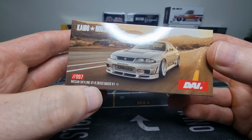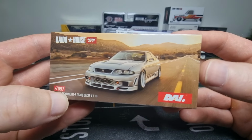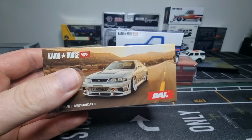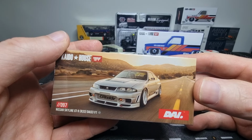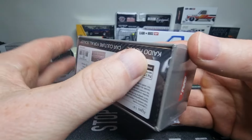So, Nissan Skyline GTR R33. Nice picture, by the way. Got that same picture right here on the Minigt display. Did a review about that Minigt display. You can find it on my YouTube channel.